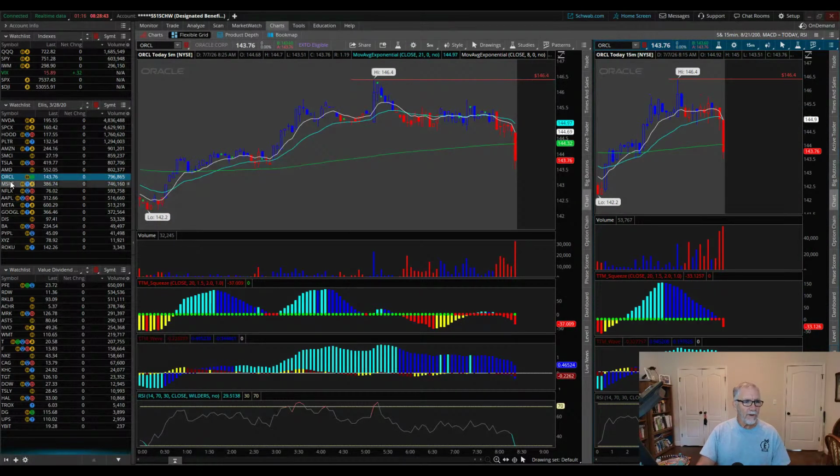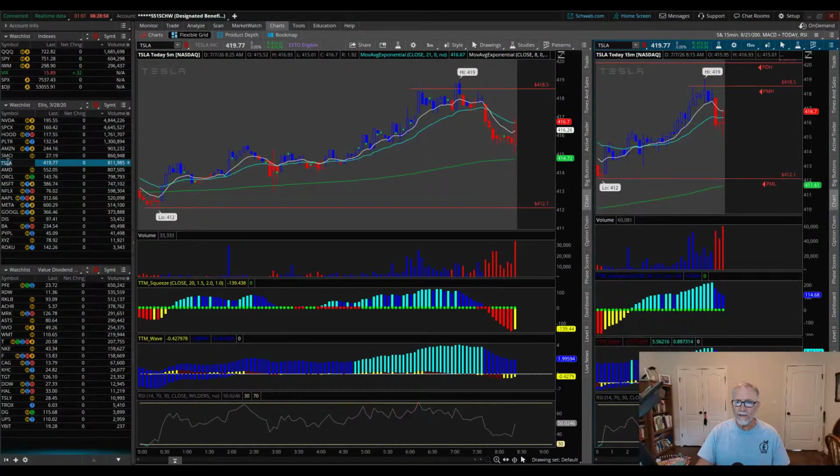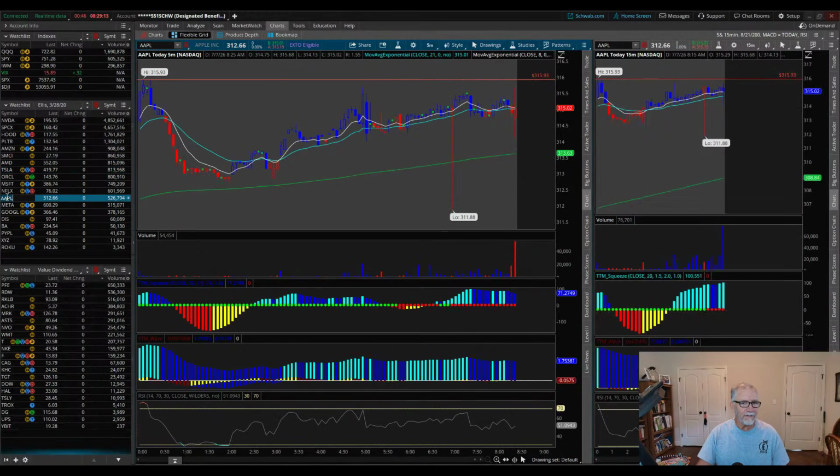But anyway, Microsoft is showing some strength. I'd like to get it over 394. That's what I'm looking at, the pre-market high. If it could break that, it's up about $6 a share right now. Tesla's showing some strength pre-market, and you can look at my figures, and I want to change that to 419. I'd like for it to get above that pre-market high before we can make a commitment on entering that. Apple was showing some strength, and let's look at Apple.